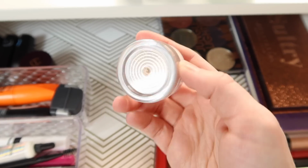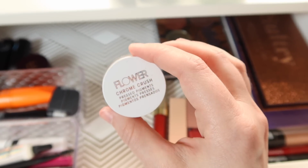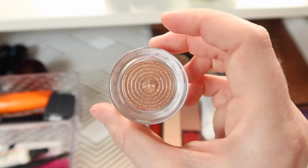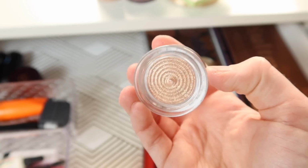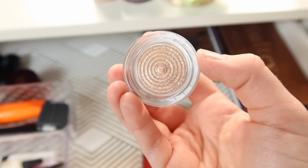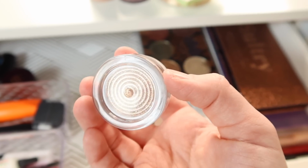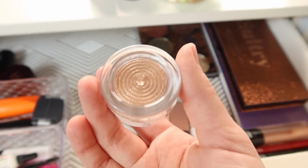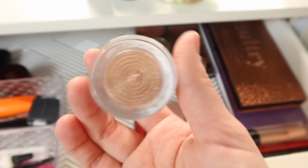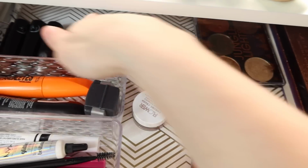The Flower Chrome Crush Pressed Pigment in Quartz. I think I'm just going to leave this permanently in my everyday makeup drawer because I use it so often as it is. It's just such a great topper. You can see it's kind of like a rose gold champagne sort of color, but it really just gives you the most beautiful, warm champagne sparkle. It goes with just about any look. Lately I've been finishing off almost every look with this, either in the inner corner or all over the lid. It's just beautiful. So I'm going to go ahead and leave this in there, let myself continue using that.